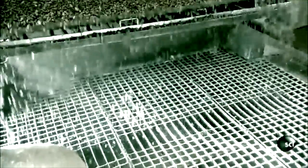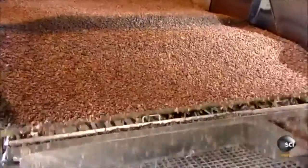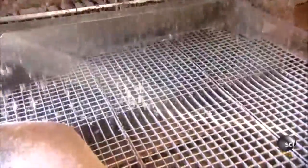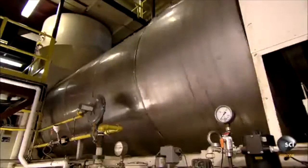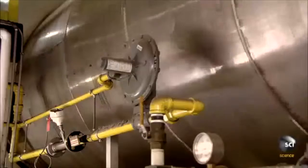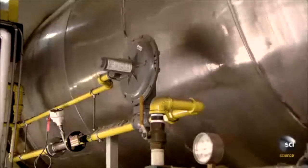A conveyor belt moves the beans through the factory. A series of sieves screen out twigs, stones, and other debris. Next stop is a revolving drum that heats the cocoa beans to loosen their shells.